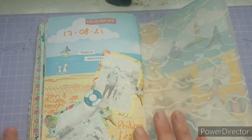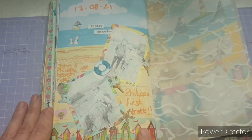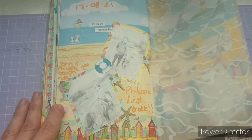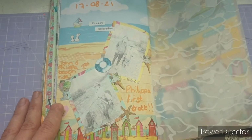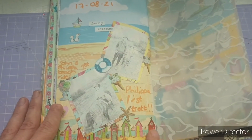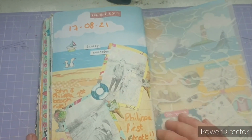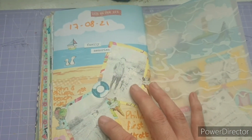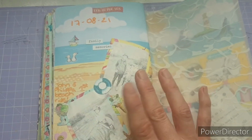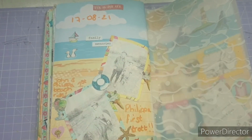So it's across 2 pages. I love this washi tape. And also, because we were in Scotland when she had her first trot, Tobermory has got the really pretty painted houses on the front. If you Google Tobermory, it will come straight up. So I loved that I could incorporate these to represent Tobermory as well. And yeah, these photos are actually printed using my new thermal printer. So there will be a full review coming, but that's why they're not in colour.